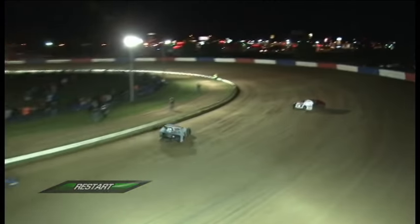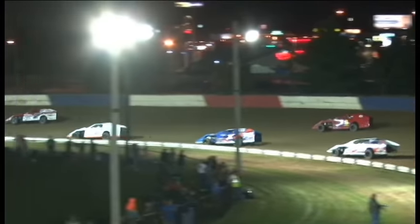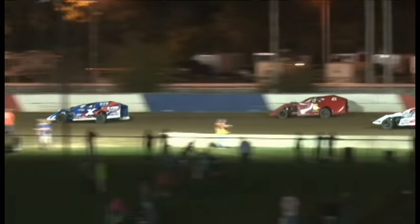Burton's going to dive down low. Lex about midway up the track, riding a little bit of the cushion. Baldwin now is making a run on Schneider for that third position. Now he backs off and settles for fourth coming out of turn number 2. Lex and Burton working it around 3 and 4.